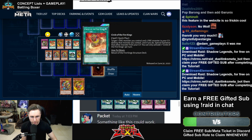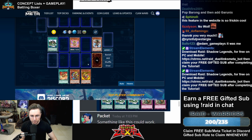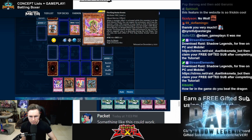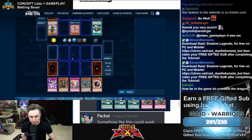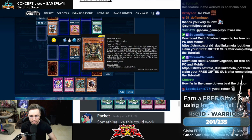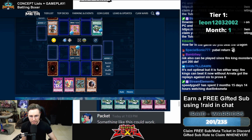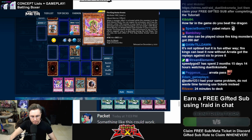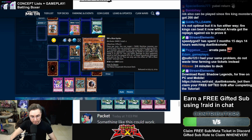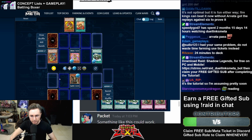So we could search for the Circle of the Fire Kings, and then it's our opponent's turn. We have to be careful about the Arvata because we know. So let's just say we're a fool and we don't know. We summon a Blast Spider. We activate Blast Spider to destroy the Arvata or the field spell. Then the Arvata is going to negate the activation, get negated, do not destroy it, and then it will destroy the Garunix in the hand.